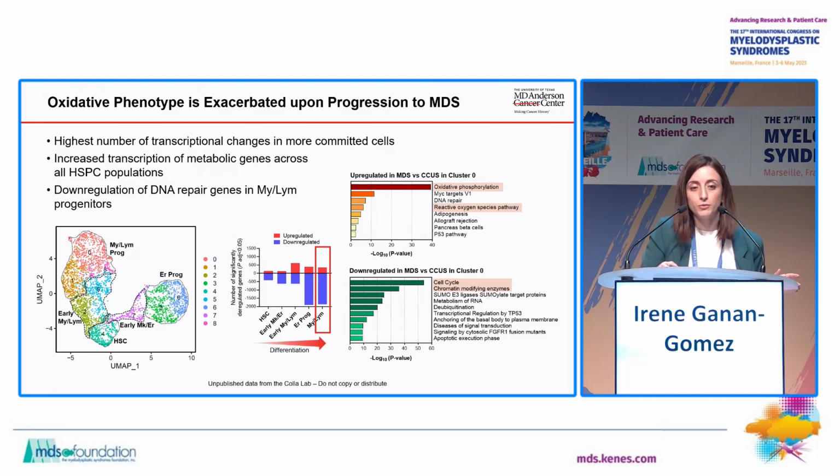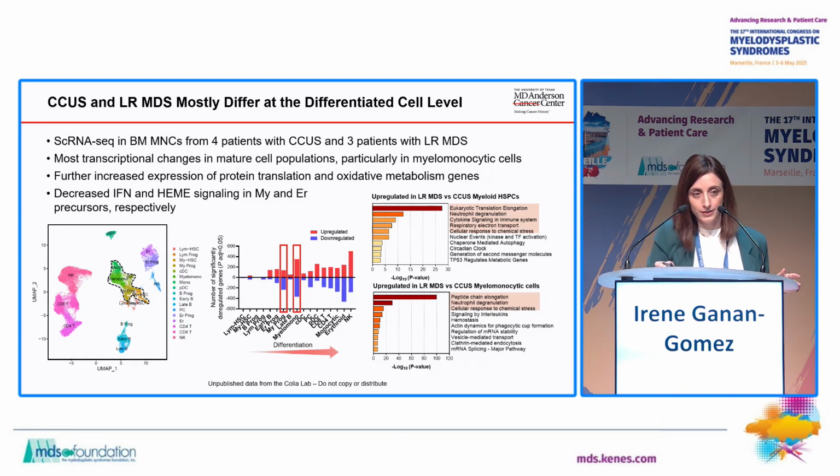And particularly when we look at the myelolymphoid progenitor cells, what we see is that the genes that are significantly up are again enriched in oxidative metabolism. So this means that at the time of progression to MDS, there is an exacerbation of the pre-existing phenotype at the time of CCUS. And interestingly, these cells at the time of progression significantly downregulated genes that were involved in DNA repair.